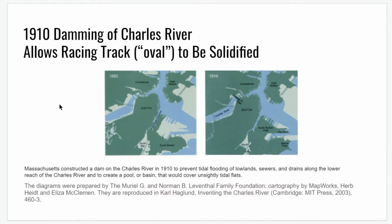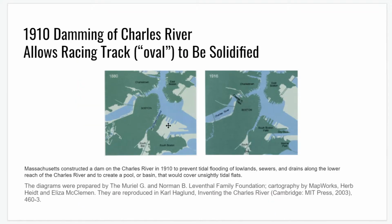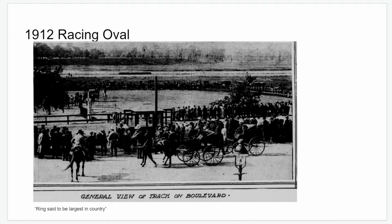Now, what's important is 1910, because of the damming of the Charles River. Here, the park, most of it was like mud flats. So if the river did rise and fall a little bit, that made any sort of track that you would build on this, we'll go back to here, on this little land right here, vulnerable, as the river might come up or down. So if you want to really be able to build a track around here and not worry about the river, it needs to be dammed down here, which is what happened in 1910. So 1910 is a big year for the Charles River. And here's the racing track.